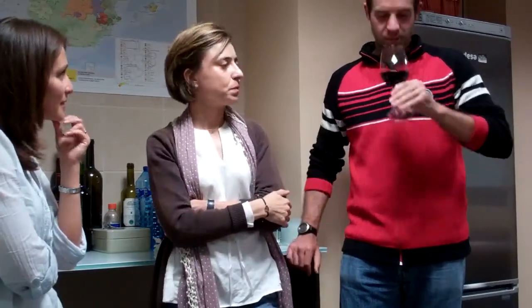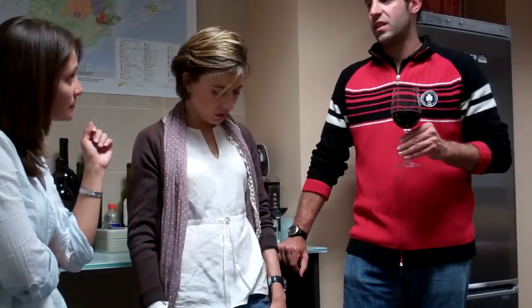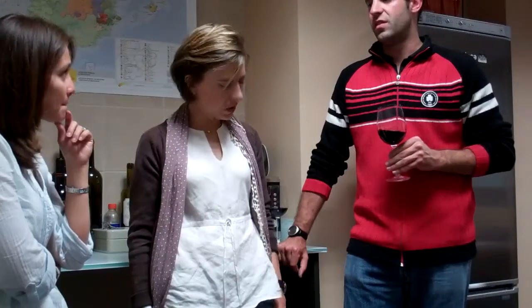For me, it's more black fruit. And after we have prune, dry prunes. And wood, from the oak. We use French oak for this wine. All is made in French oak, new French oak. And we make the second fermentation, the malolactic fermentation, on this one in the French oak.